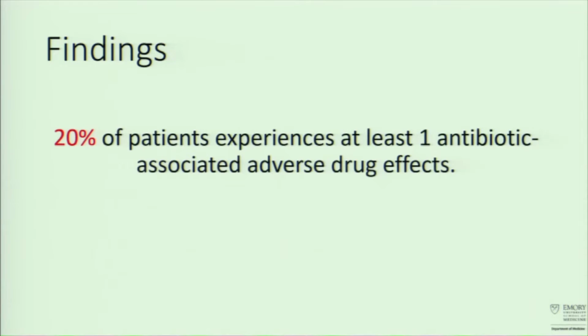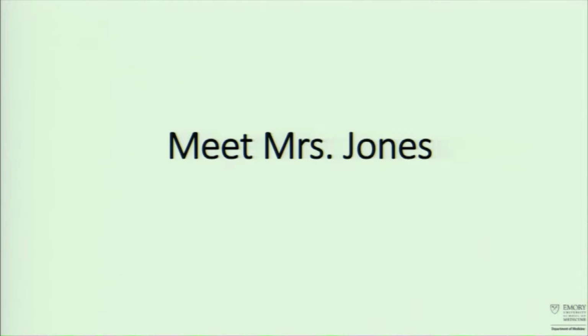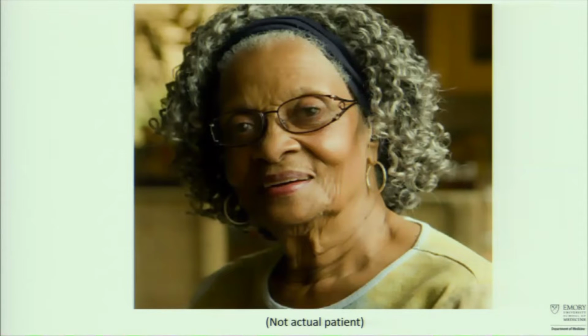So what were their overall findings? 20% of patients who receive an antibiotic will have at least one of these adverse drug effects. So over 50% of our patients are receiving antibiotics, and 20% are developing these adverse drug effects. So it's really important for us to be careful about how we're prescribing. And the most important reason is Mrs. Jones and every other patient that we take care of on a daily basis.